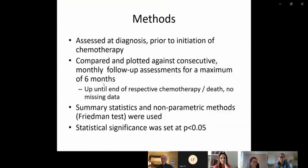We also measured the children before hyperhydration even started. And then we took these measurements and repeated them for each patient on a monthly basis as they visited the hospital. And we then plotted and compared them specifically to each patient's diagnosis values to track the change over time and to see whether they were improving or not. So fortunately, we ended up not having any missing data.